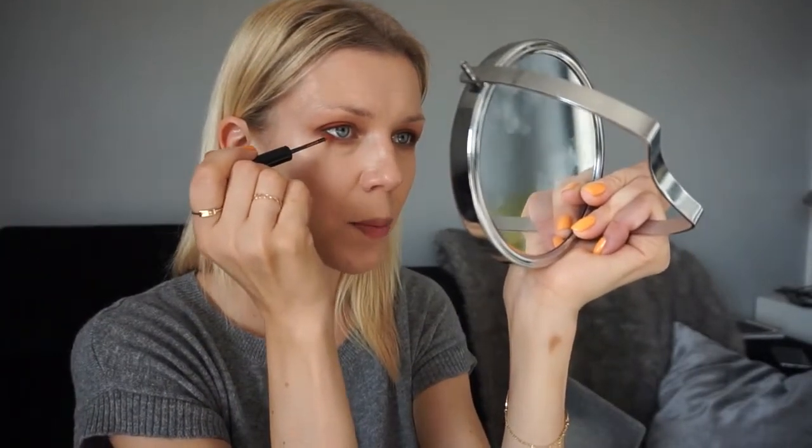Actually, I kind of dab because I don't want to have it as a line. I'm just applying it with a little dab like this, just for a little color. Now I'm going to apply in the corner of my eyes.